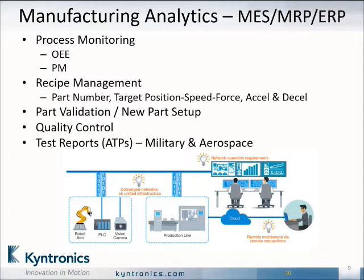You can do that at your desk: set up a new part, a new process, speeds, positions, accels, decels, and download it. You can upload things from the intelligent actuator. All those things are available to increase your productivity and your quality. A lot of people take it for granted. You have to do things manually with test reports for hydraulics, and it becomes challenging. That's why our actuator is very applicable for the test world, providing those reports. Sometimes it's just the press of a button, and you get all the data needed for military and aerospace, which require ATPs and reports, ATRs.